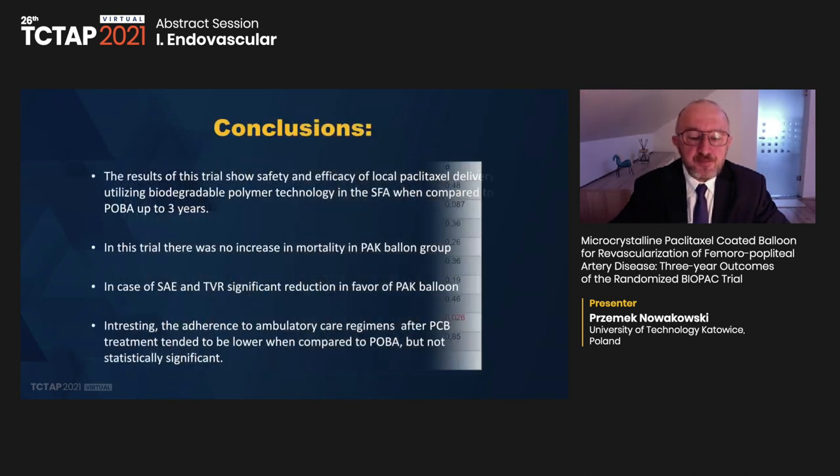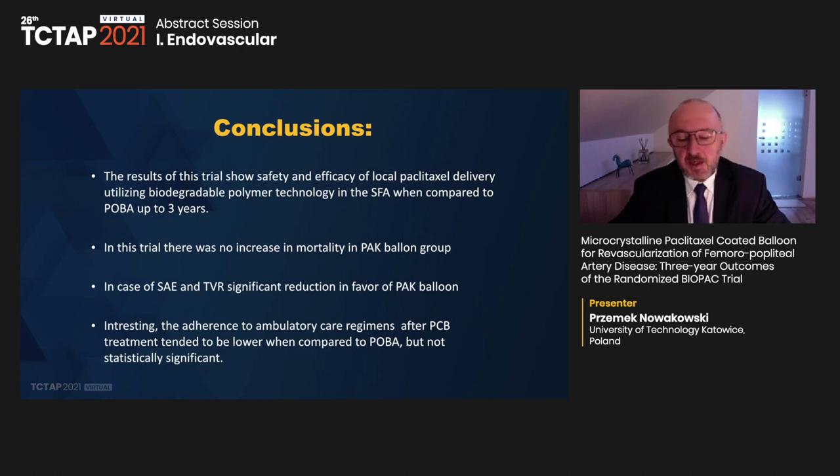And let me show short conclusions. The results of our trial show safety and efficiency of a local paclitaxel derivative utilizing biodegradable polymer in the SFA when compared to POBA up to 3 years. In this trial there was no increase in mortality in the PAC balloon group in the case of serious adverse events, and for target vessel revascularization, a significant reduction in favor of the PAC balloon group. Interestingly, adherence to the ambulatory care regimen after PCB treatment tended to be lower when compared to POBA, but not statistically significant. Thank you.